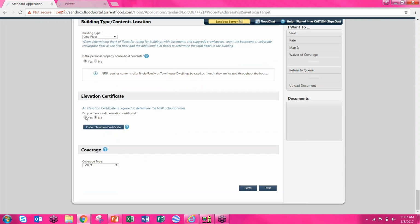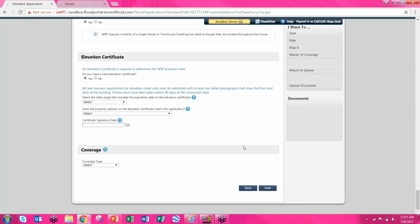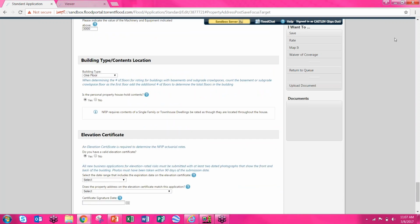And now we're going to go ahead and get into our elevation certificate information. I am, again, just going to pause for a few moments here in case any questions are going through, because it has been a lot of information at one time. So we're just going to pause for a few moments. If you have any questions, let us know, and then we'll answer them now, and then we'll get into this elevation certificate information and complete this quote.